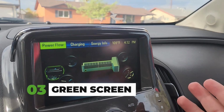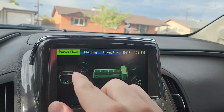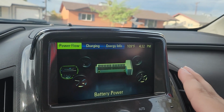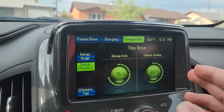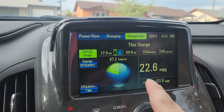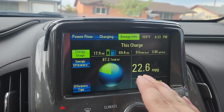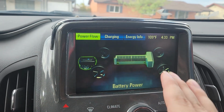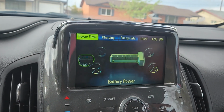And the third thing that I really like about this car is the green screen. It is so much better than the Coda's green screen. This will show if we're using engine or battery or any combination of whatever power we're using to drive the wheels. And it's animated and it's really cool. Then we have our charge settings and then we have our energy info. This will give us how well we're driving and then also our energy usage. Ignore that, I've been idling for a while while I've been filming this video. That's normally much higher. Anyway, yeah, so much better green screen. I like it a lot more than what we had in the Coda, and it actually displays useful information. This entire display here is actually a very nice setup.